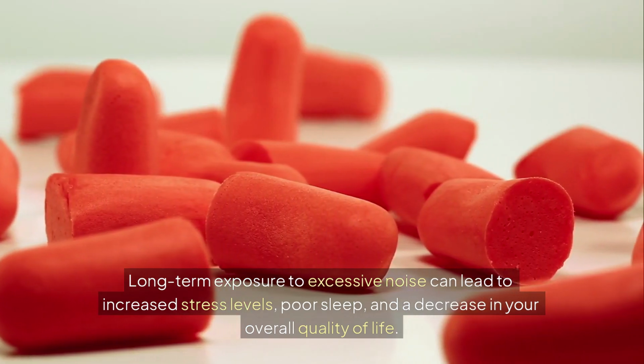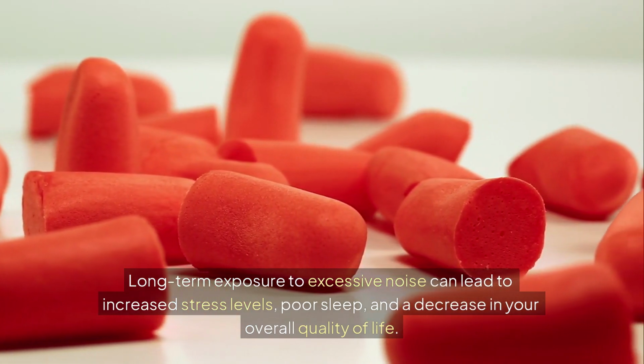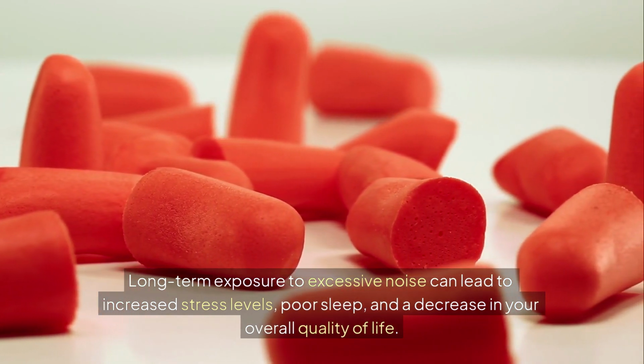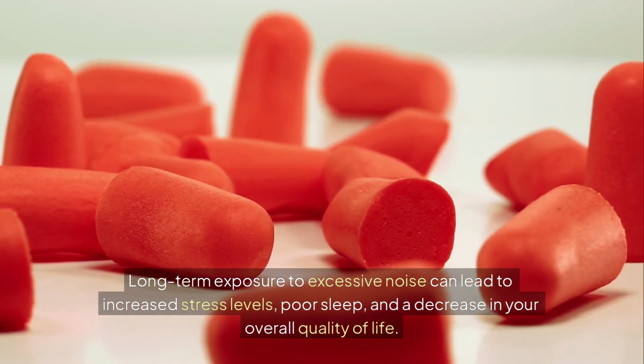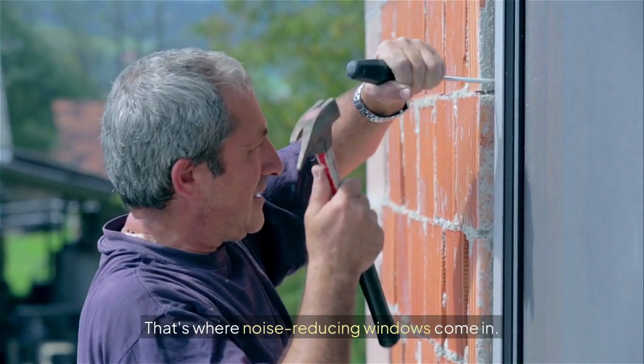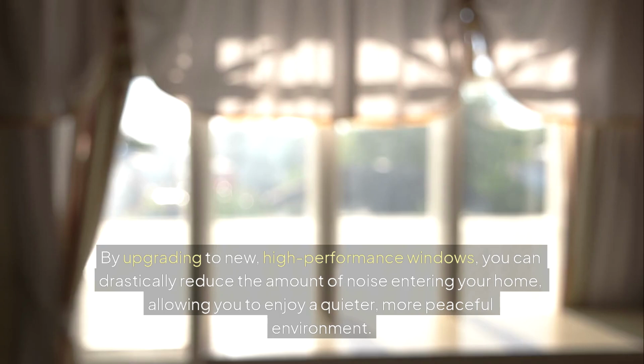Long-term exposure to excessive noise can lead to increased stress levels, poor sleep, and a decrease in your overall quality of life. That's where noise-reducing windows come in. By upgrading to new, high-performance windows, you can drastically reduce the amount of noise entering your home, allowing you to enjoy a quieter, more peaceful environment.